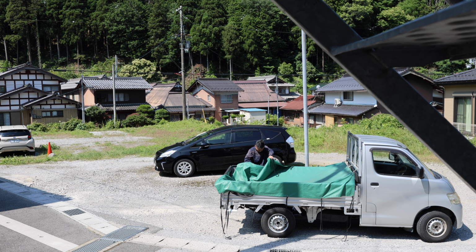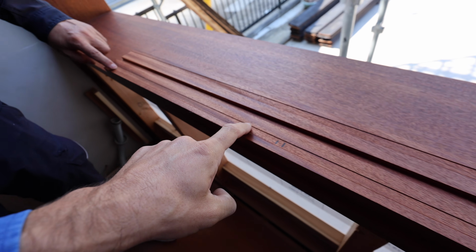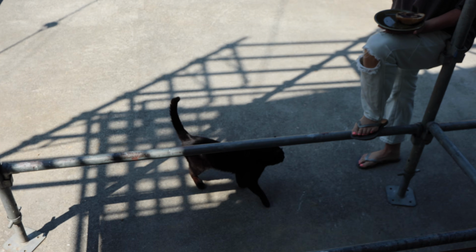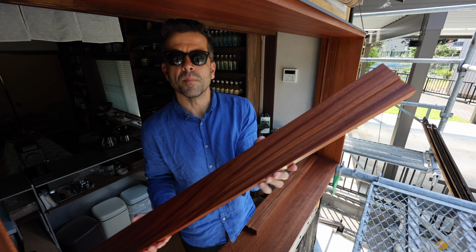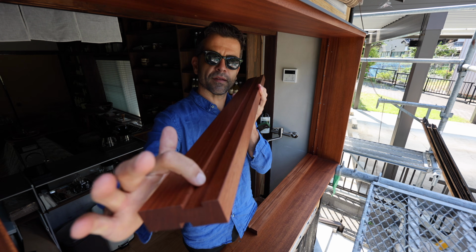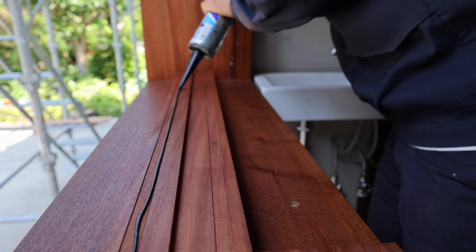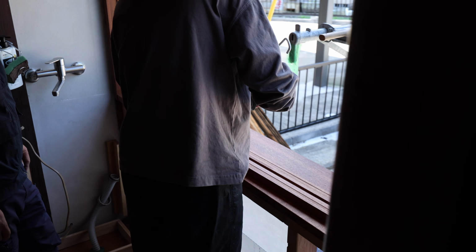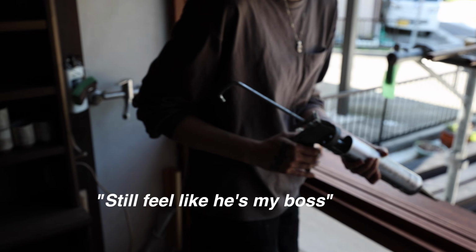Futoshi-san has returned. So the corking goes in that groove. Okay. Shinobi has so many opinions. These are the sides, made out of the same mahogany, and they have the little groove in there that takes the sash. Good. I still feel like he's my boss.